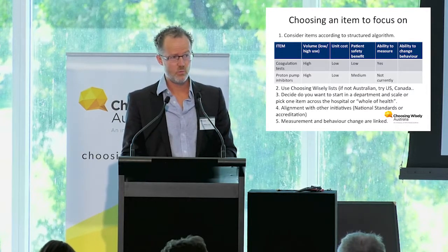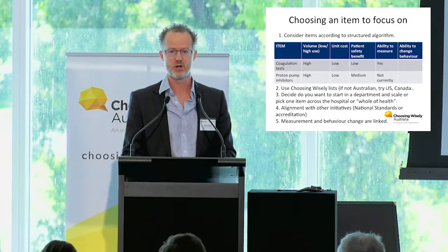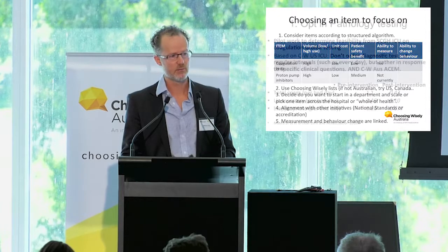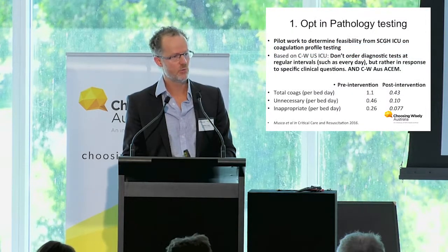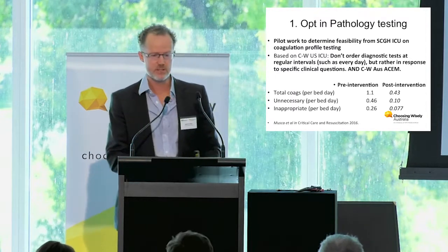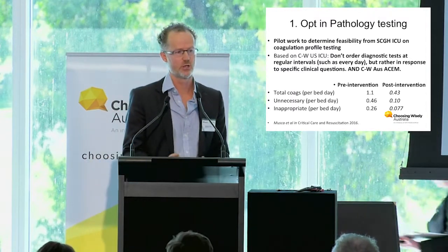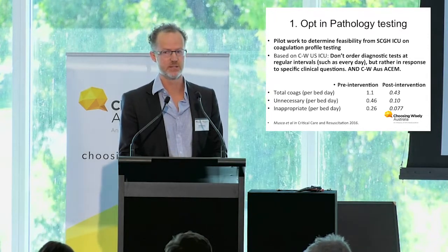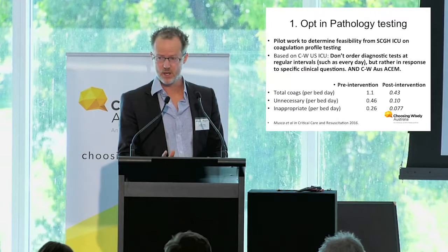We have two projects I'm going to talk about. One is Optin, which is a pathology-based testing project as well. We started with a pilot project in the ICU, which we ran with an enthusiastic trainee. There was a Choosing Wisely item from the US, which was don't order blood tests on a routine basis rather than in response to clinical indication. And we looked at coags as well.